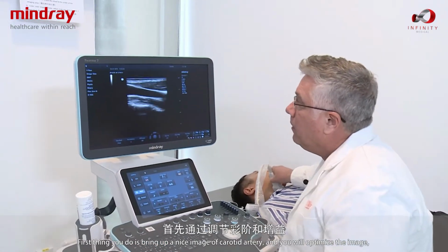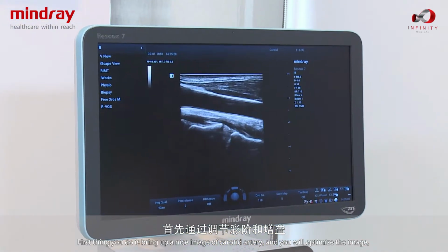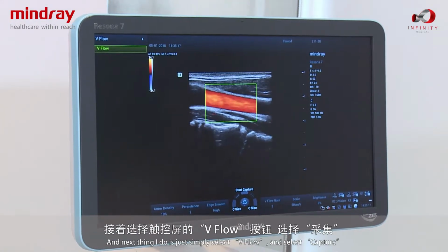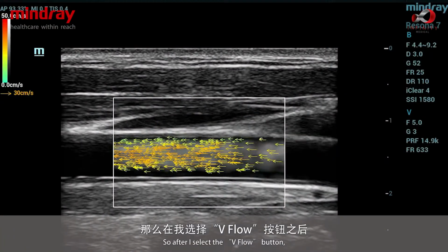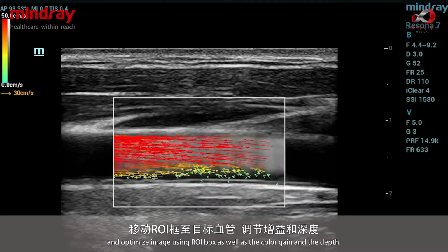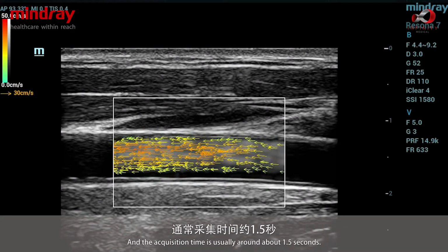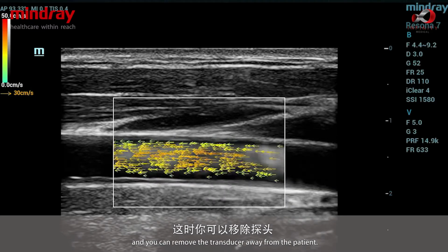First thing you do is just bring up a nice image of the carotid artery. Then you will optimize the image. So you will optimize your color, your gains, your depth. And then the next thing I do is just simply select V-Flow and start capture. Okay, so after I have selected the V-Flow button and optimized the image using my region of interest box as well as the color gain and the depth, press the start capture key, and the acquisition time is usually around 1.5 seconds, and you can remove the transducer away from the patient.